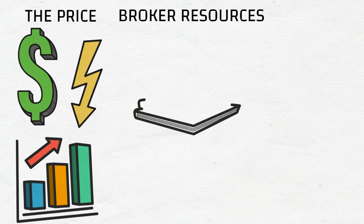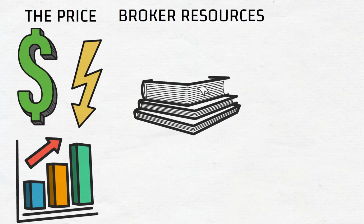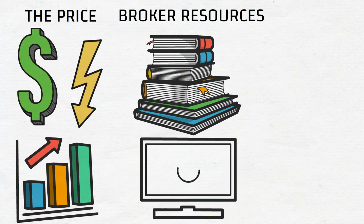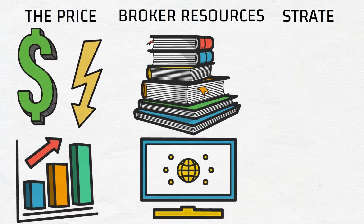Number 2. Broker resources. You'll also want to consider factors like the kind of advice and research tools that a broker provides, the quality of the digital trading app, and the ability to place trades quickly and reliably, among other details. Resources can be found on the website of each firm, but more often than not, similar information can be found through Google.